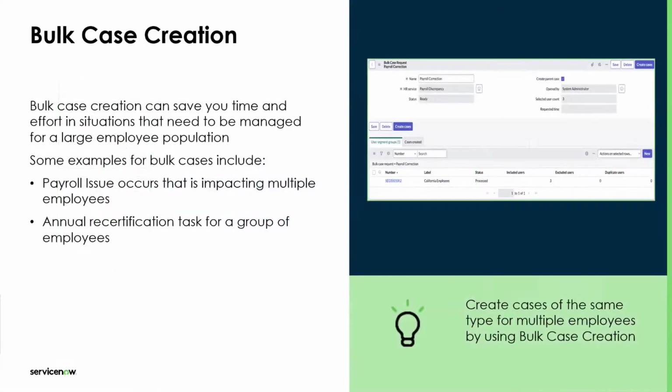And moving on to the last segment, bulk case creation. Again, nothing required to be configured here. This capability is available out of the box, and you could utilize it if you're not already using it. All you need to do is pick any of the services that you've already configured and create a bulk case around it.